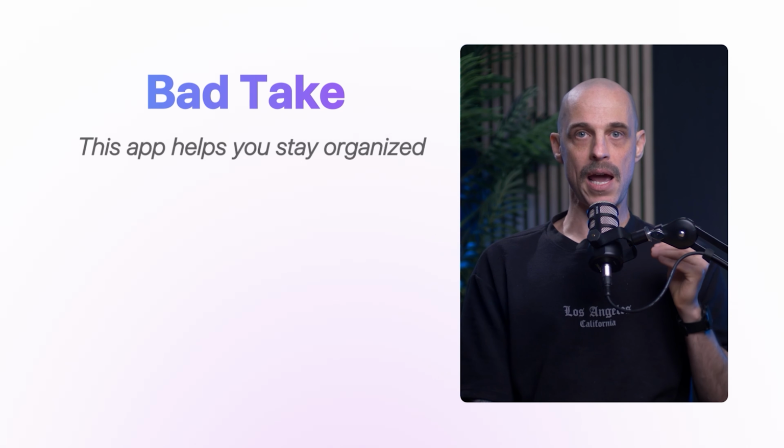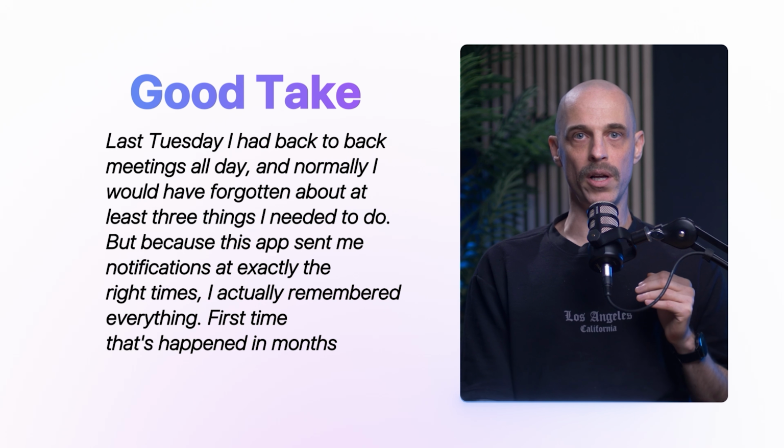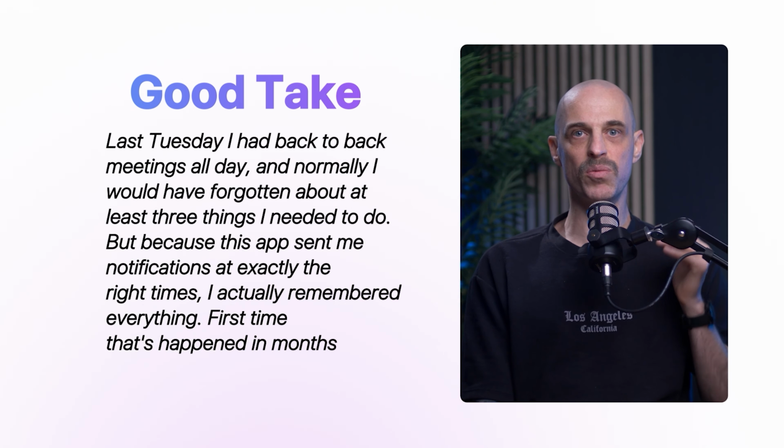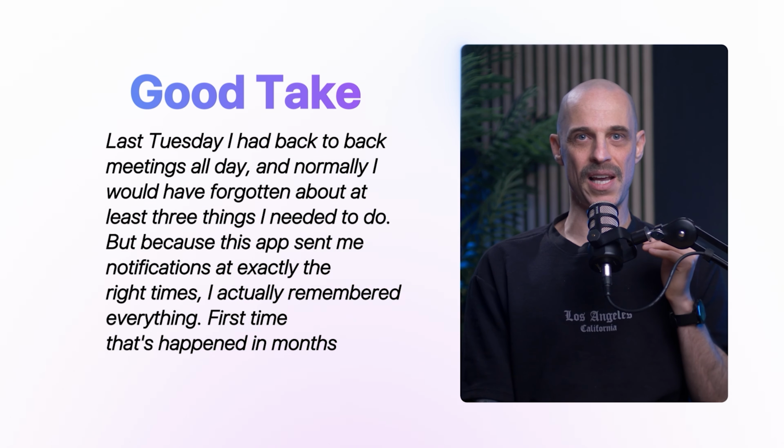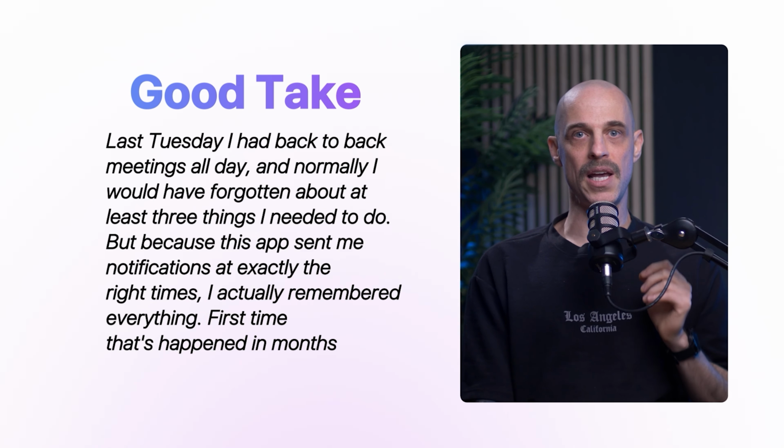Bad take: this app helps you stay organized. Good take: last Tuesday, I had back-to-back meetings all day. And normally, I would have forgotten at least 3 things I needed to do. But because this app sent me notifications at exactly the right times, I actually remembered everything. First time that's happened in months.